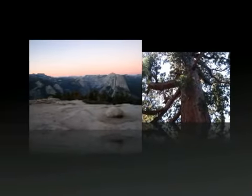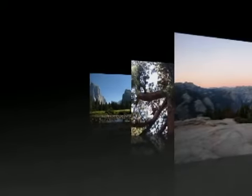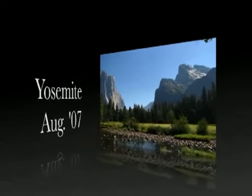Welcome to my slideshow of my trip to Yosemite in August of this past year, 2007. Just a couple of pictures I took. Hope you enjoy them. Got there on a Saturday, took it easy.